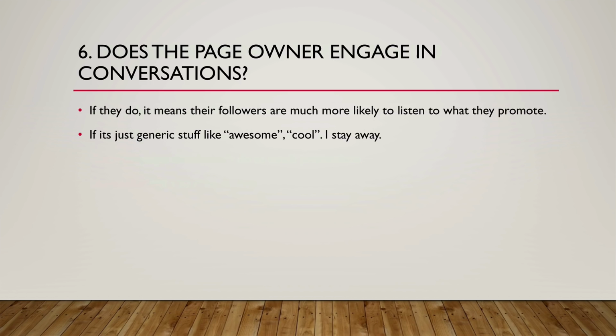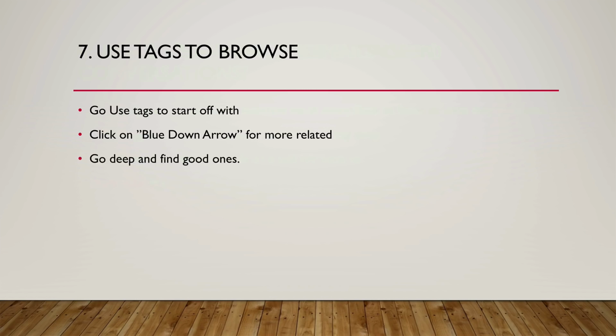So the 6th thing is, does the page owner engage in conversations? If they do, it means that the followers are much more likely to listen to what they have to promote, right? There are a lot of pages which have generic comments like awesome, cool. I generally stay away from those ones.